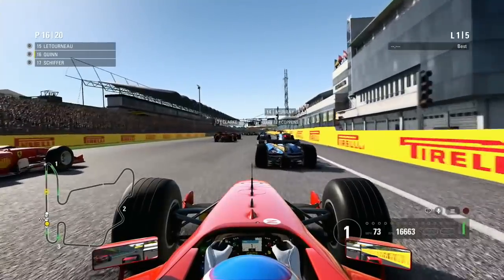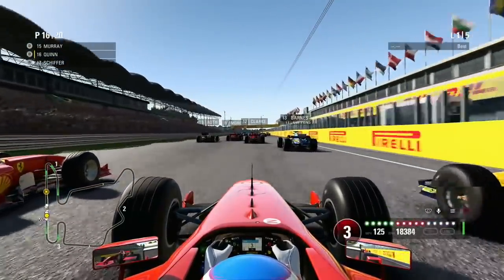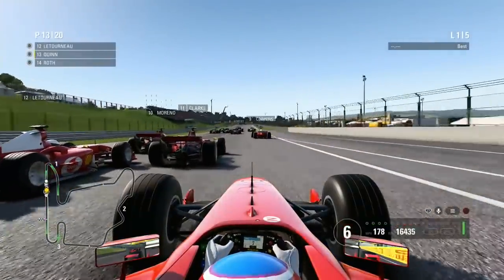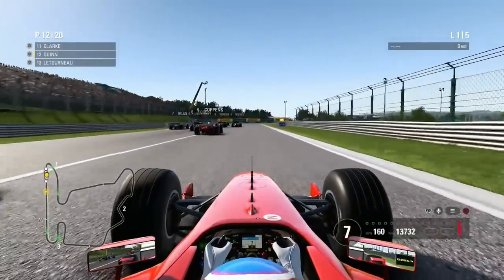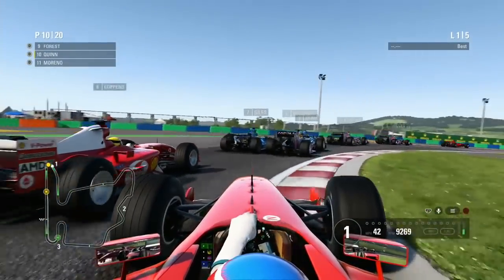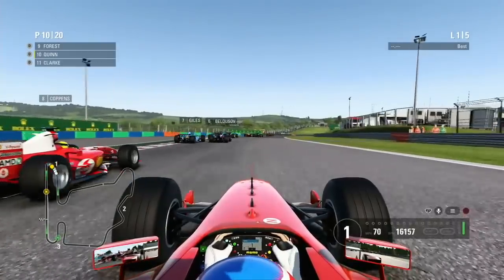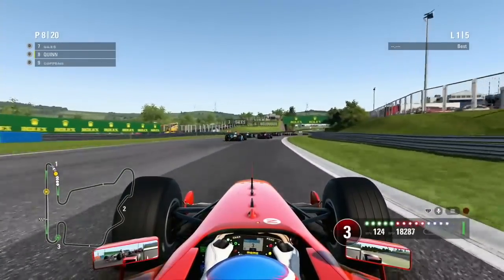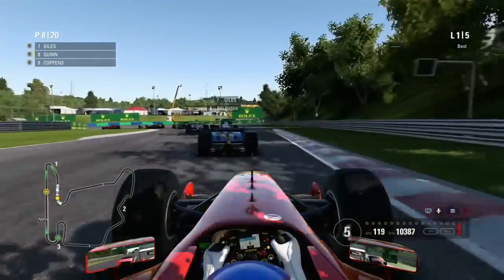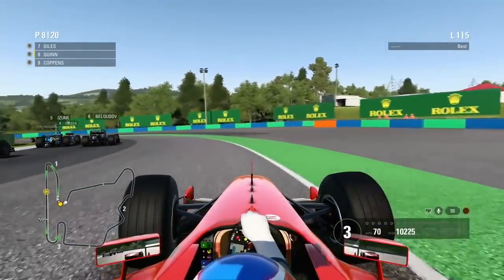I'm starting all the way down in 16th place in my Ferrari F2002, and we've got some of the 2006 Renaults. They've got no speed with their V8 engine. I've got a V10 engine, so they've got a massive power deficit. And already, as it turns out, I've moved up from 16th place. I think there's been another Renault forced out. And I've moved up to 8th place, been able to pass one of the Ferrari F2004s, I believe.